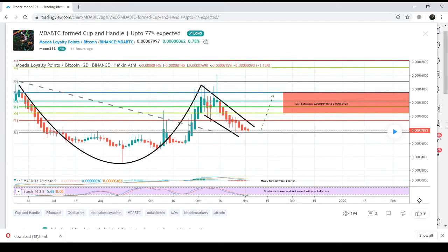Our next trade is the MDA with Bitcoin pair, and on this chart, the price action has completely formed a perfect cup and handle formation. And the handle is retraced up to 0.618 Fibonacci from the resistance of the cup up to the bottom of the cup. And we should set our sell targets that should be the projection area from the resistance of the cup up to this bottom of the cup from 0.382 up to 0.786 Fibonacci.